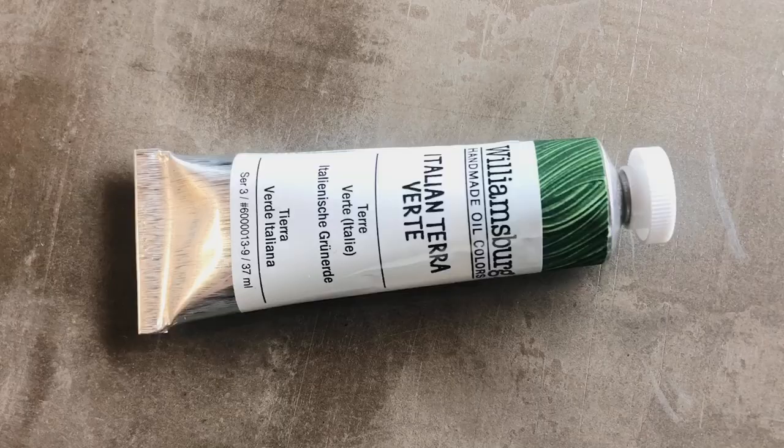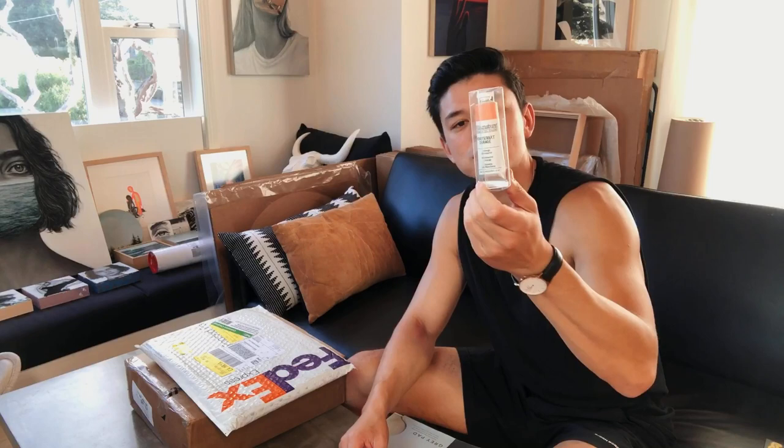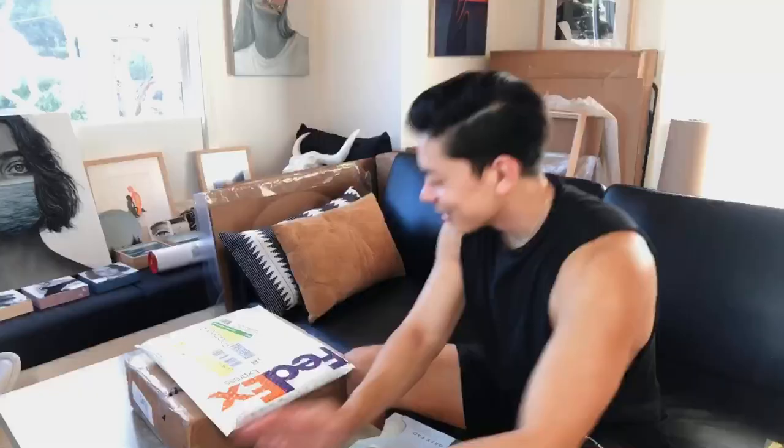And then this one, I don't know why, it was just a cool kind of peachy color. It's called Montserrat Orange. It's supposed to be an orange, peachy, warm, yummy color. So those are some of the things that I ordered from Dick Blick. It's Christmas.